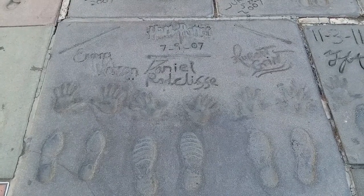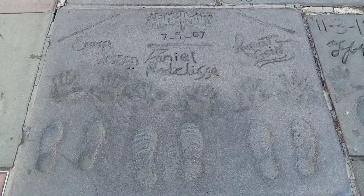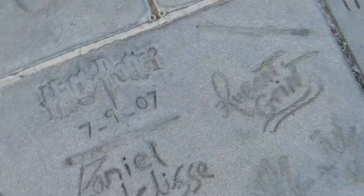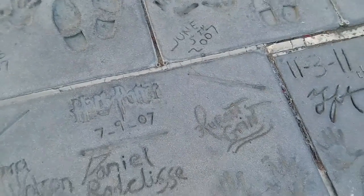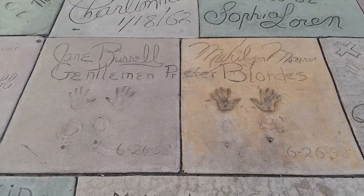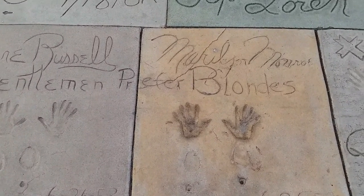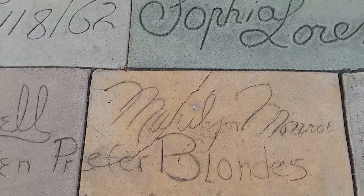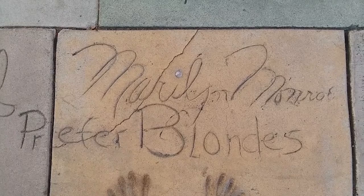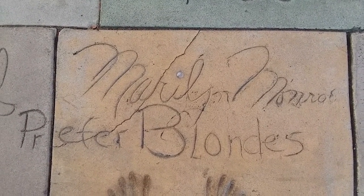Emma Watson, Daniel Radcliffe, and Rupert Grint from Harry Potter all embedded their wands in the cement as well. And we have Marilyn Monroe and Jane Russell, who made Gentlemen Prefer Blondes together, and in honor of Marilyn Monroe's character, she dotted her eye with a little diamond or rhinestone, depending on which source you listen to, and it kept getting stolen, but it looks like they've embedded something in there now.